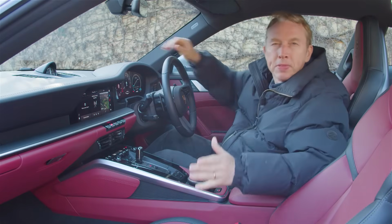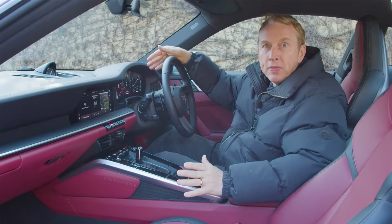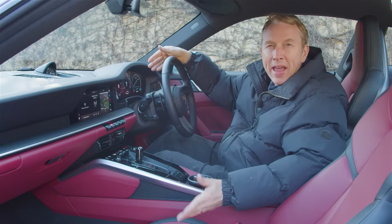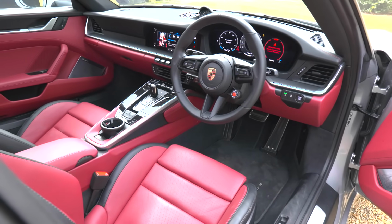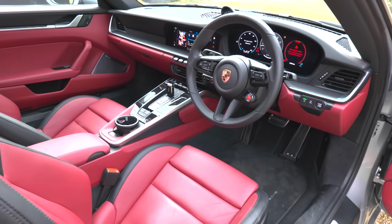For the first time, the 911 has a fully digital instrument cluster. We'll take a closer look at its many formats in a moment, but even though a rev counter can remain its central format, you might think it a shame that the classic analogue tachometer is no more, and that the old starter switch has been replaced by the kind of button everyone else uses. Otherwise, everything is much as it was before, in an interior that still feels luxurious, contemporary, and nicely understated.